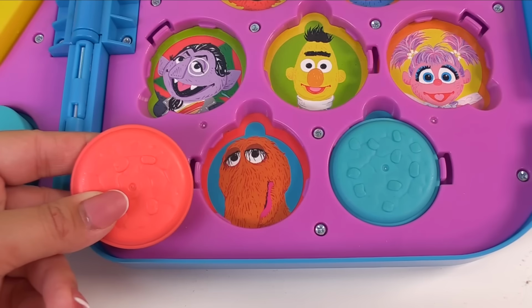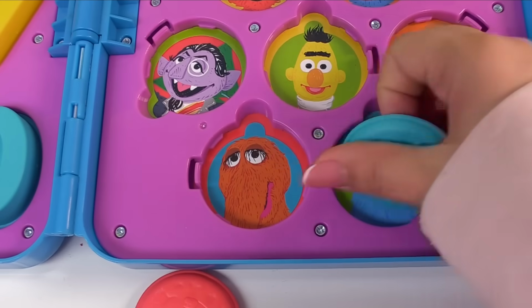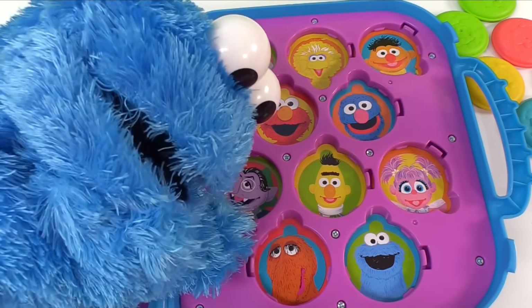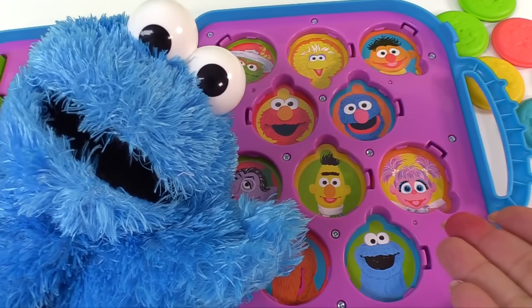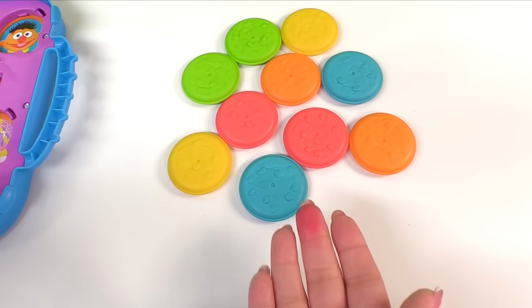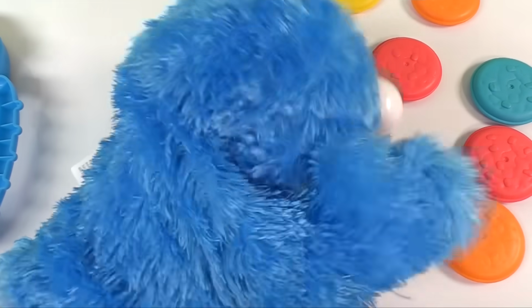It's Snuffy. And now the very last blue cookie is Cookie Monster. Wow, it's all my friends. Right, it's all our Sesame Street friends. Now can we have cookie? Here they are. Cookie! Oh no, Cookie Monster, not all of them.